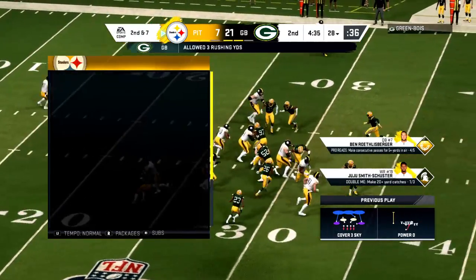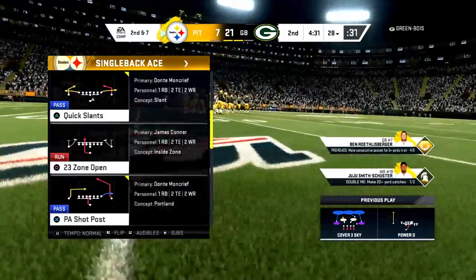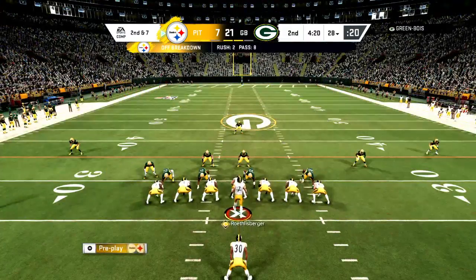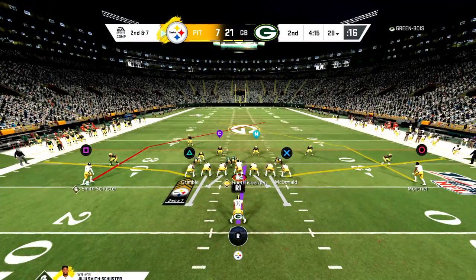A gain of 3, 2nd down. They tried a quick hitter inside, but that one was swallowed up because what they're hoping, those big defensive linemen will take the bait and move laterally and open up a crease that they can run through. Didn't happen on that play. Here's 2nd and 7 now from the 28.